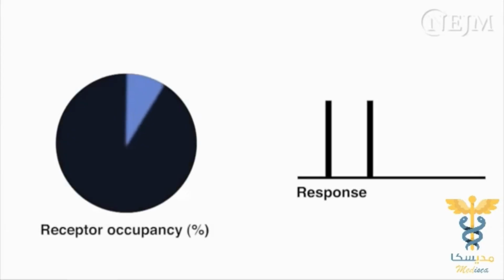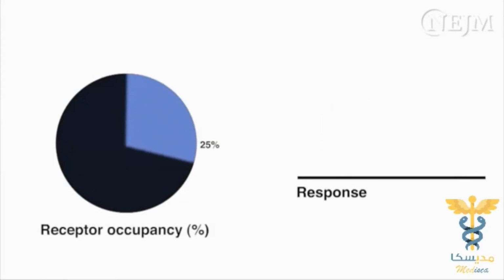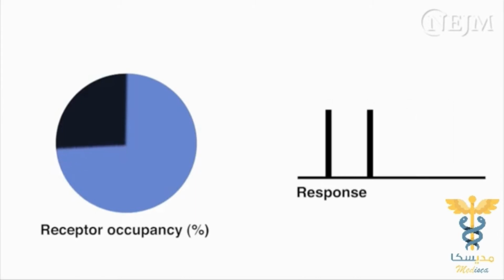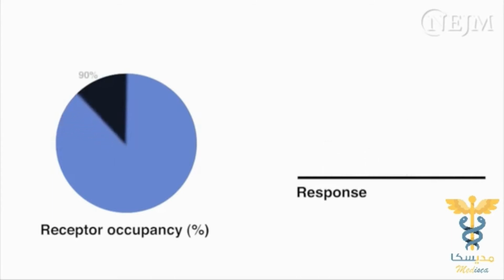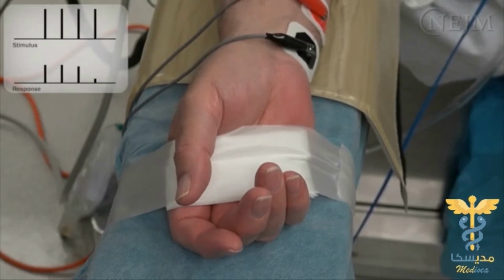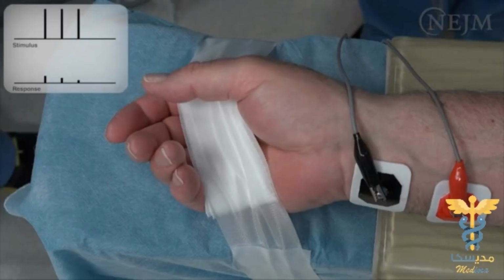There is a predictable relationship between the percentage of postsynaptic receptor occupancy and the fade of the train of 4 ratio that is caused by a non-depolarizing neuromuscular block. Up to 70% of nicotinic acetylcholine receptors can be blocked without any apparent decrease in the train of 4 ratio. As the neuromuscular block progressively increases, the train of 4 ratio progressively fades. All 4 twitches become undetectable after more than 95% of the receptors are blocked. Deliver a train of 4 sequence and assess the degree of fade subjectively by visual or tactile means, or, when T4 disappears, by counting the number of responses, which is known as the train of 4 count.